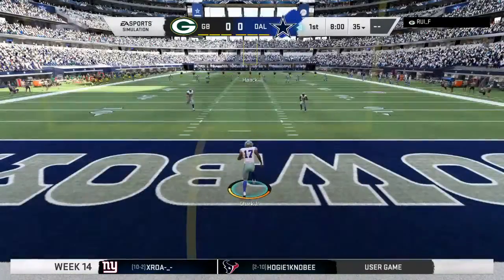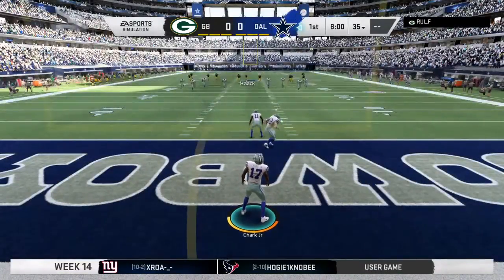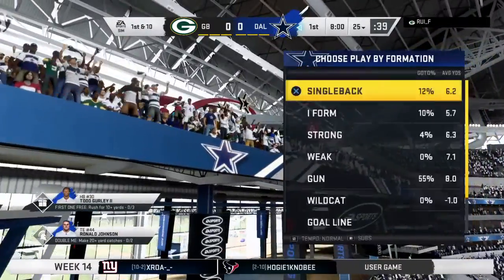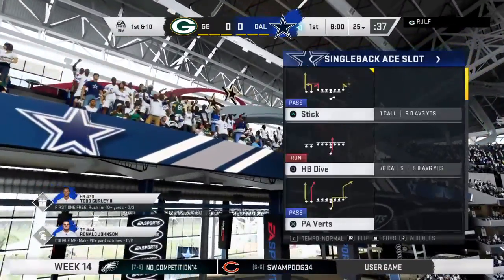What lurks in our final month? We're underway in Week 14. And they will not get a chance to return this one as it's through the end zone for a touchback.